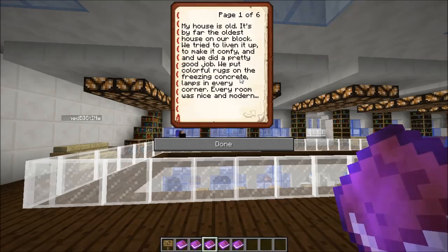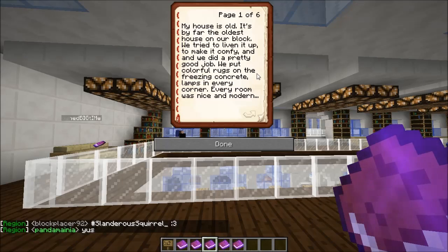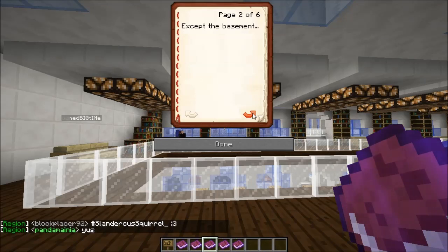My house is old. It's by far the oldest house on our block. We tried to liven it up, to make it comfy, and we did a pretty good job. We put colorful rugs on the freezing concrete, lamps in every corner. Every room was nice and modern, except the basement.